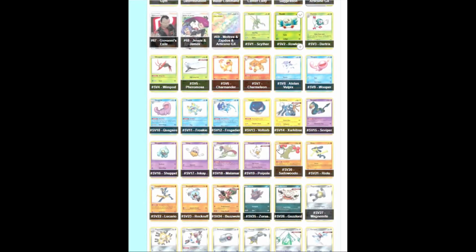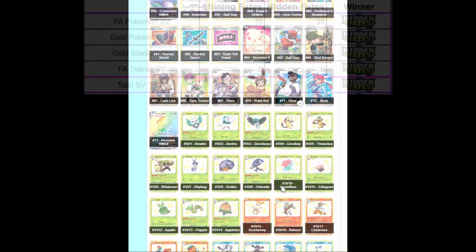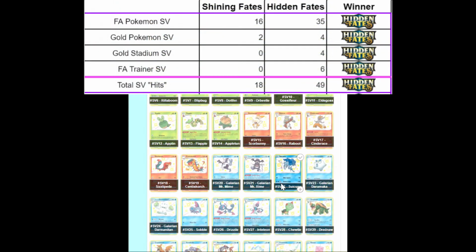Now, when speaking about Hidden Fates and Shining Fates, of course, it's always important to take into consideration the Shiny Vaults. Personally, that's what we're all here for. So although everything I've covered up till now, the Rainbow Rares, Full Art Pokemon cards, and Full Art Trainer cards, have been in relation to the base set, it's time we talk about the Shiny Vault, because the Shiny Vault is by far the most important thing we could possibly talk about.